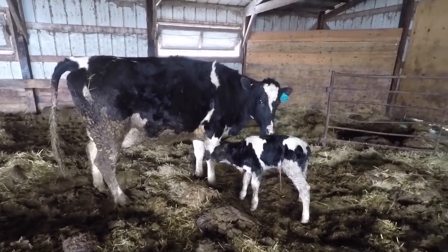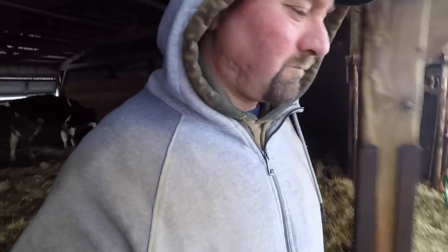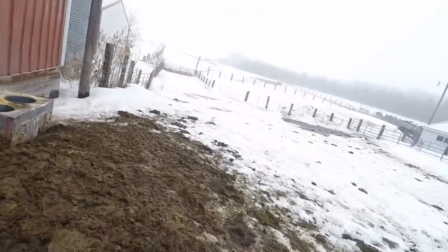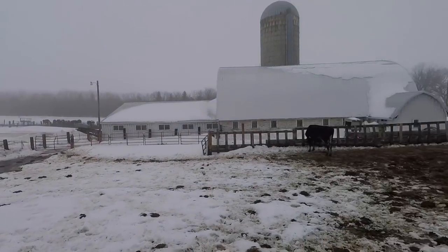Oh, that's good. So I gotta go plug in a tractor here yet, and I'm just gonna plug in one tractor. It's just kind of foggy out here this morning.